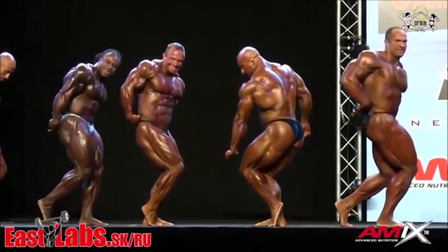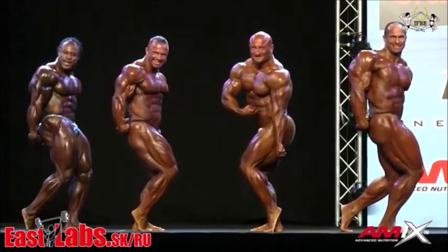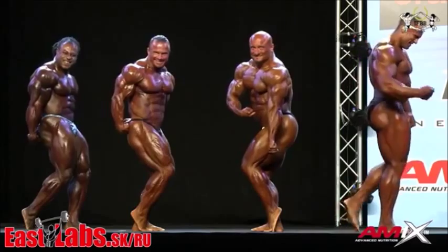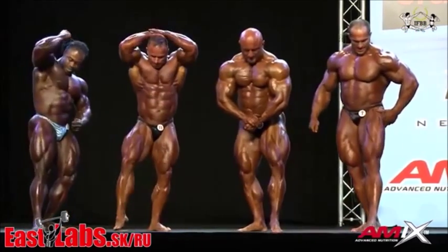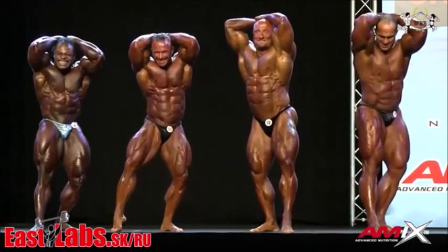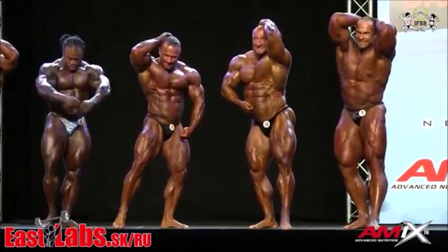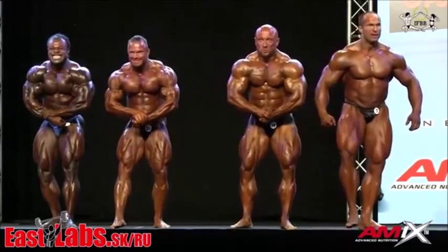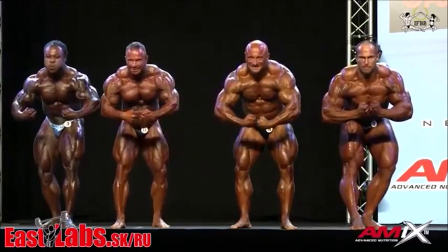And here we go with the side tricep pose. There is a lot of good symmetry between Rockel and Bonac. They really have that kind of V-taper that sometimes the judges are looking for, instead of people that are just coming with size. We can see a lot of definition. There it is, the most muscular pose. Okay, Robert Piotrkowicz's most muscular is super impressive.